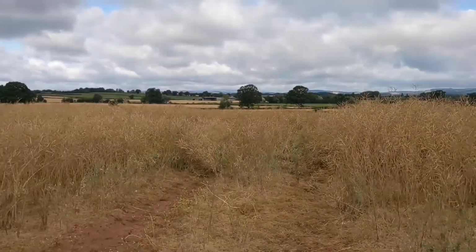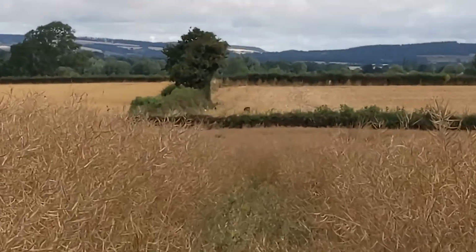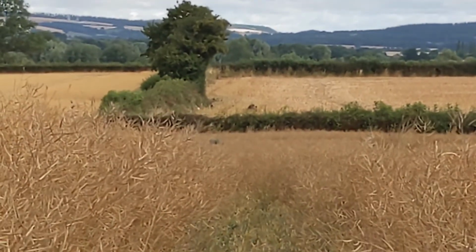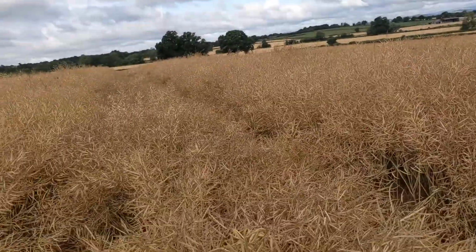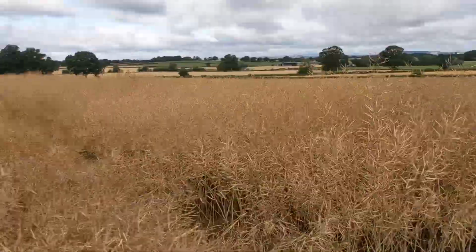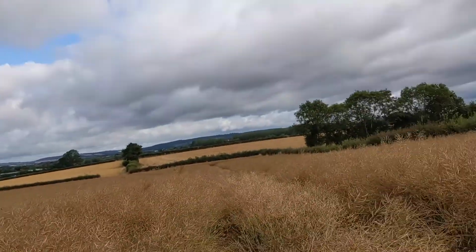Just up, having a look at the rape and seeing how well it's died off, and have a look down here. Don't know how well you can see on the camera there, but some deer just in the neighbour's rape stubble over the hedge. You can see here I've been down and I desiccated it, so it does knock it down a bit, and you will lose a little bit of seed. Perhaps should have been a bit earlier on it, but still was quite green.